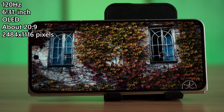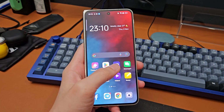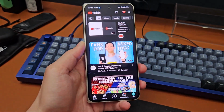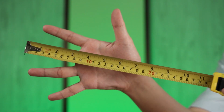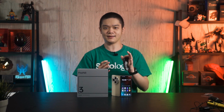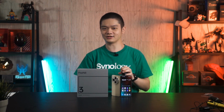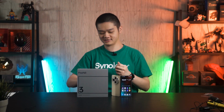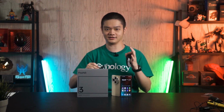I mean, this phone is definitely wide. Reaching to the other end of the screen while using the cover display with just one hand is rather difficult even for someone with large hands like mine. While its aspect ratio is better than the OPPO Find N2, I'm not sure if it's the quote-unquote best aspect ratio. We'll talk about this in our comparison with the Galaxy Z Fold 5 because I'm very excited about that video.